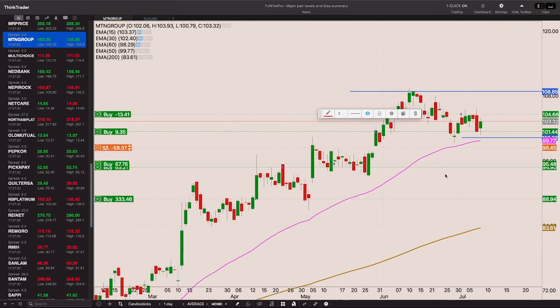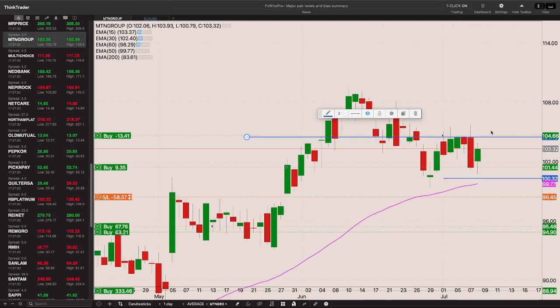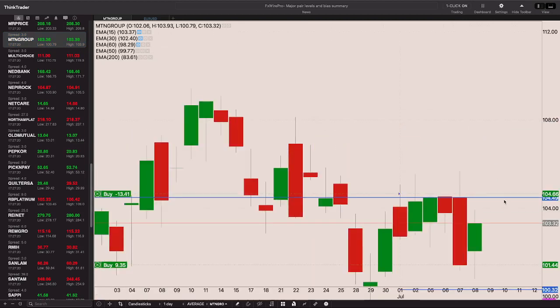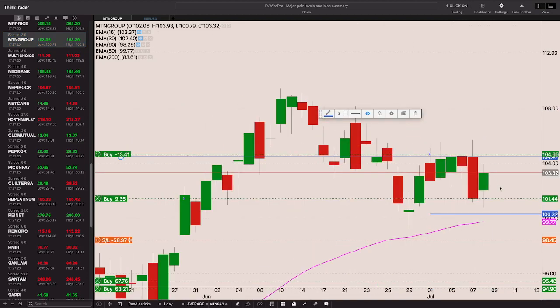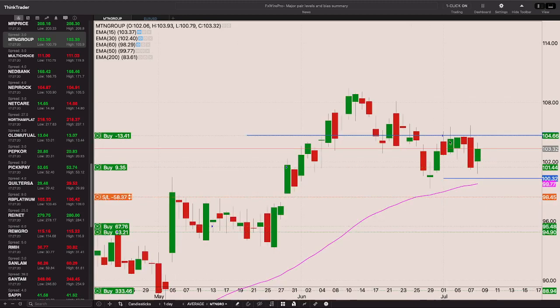MTN looking okay. So I'm lowering my adding to the position entry points. So if you can get through that 104 and ultimately if you can get through that 104.66 level above my last entry, I'll add again to the position and put my stop just below that low there, around that 100 rand level, or perhaps around that 50-day exponential moving average on MTN.